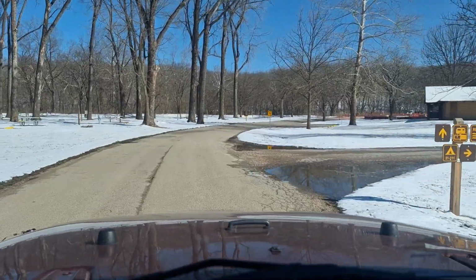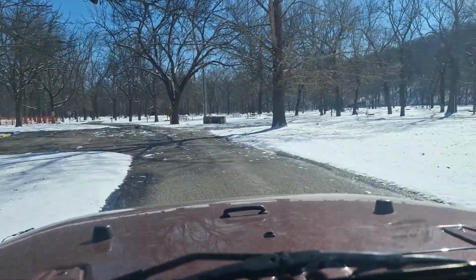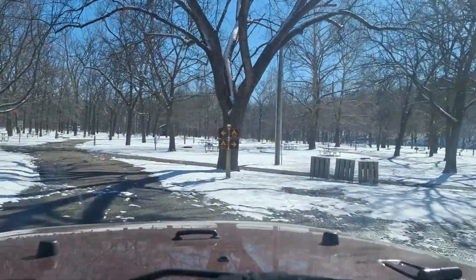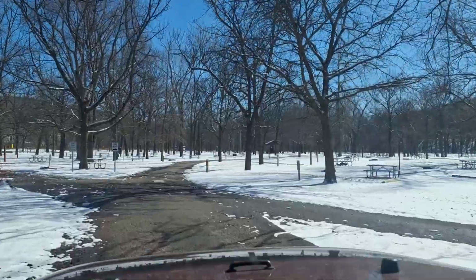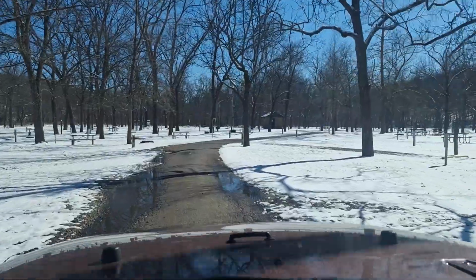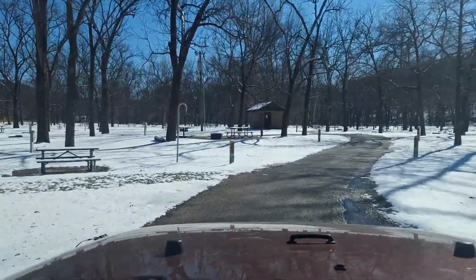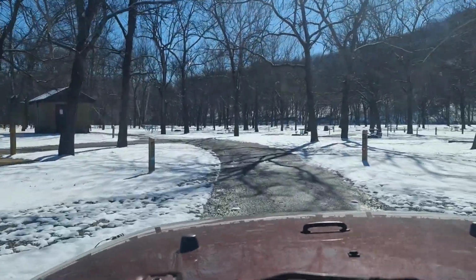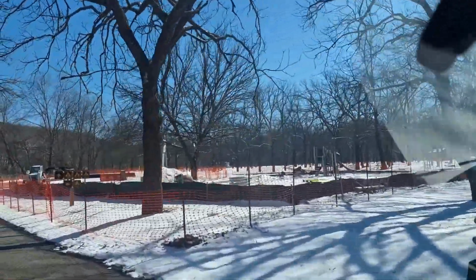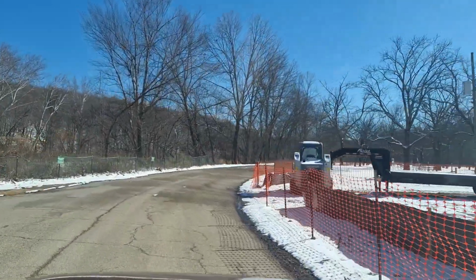Okay, we'll come over here. I believe this section over here is the basic loop. We got somebody camping already over there. There are tons and tons of sites here. They got vault toilets. Shower house, bathrooms. It is on the Meramac River. We've already been down there when we opened up the video. It does look like they are doing construction on a new playground. So over here to the left is where the Meramac River is.